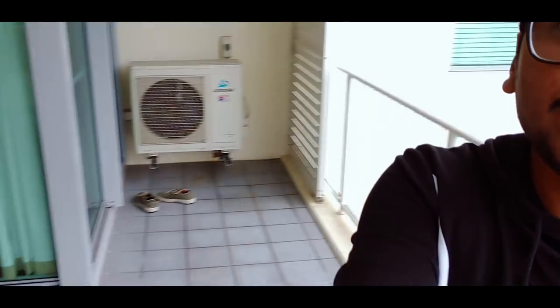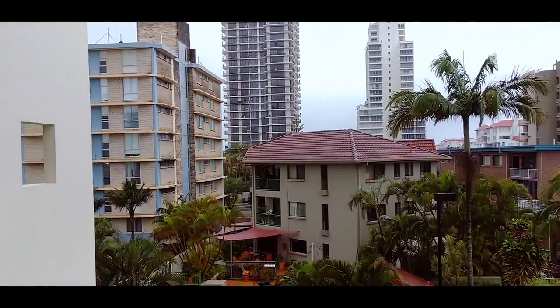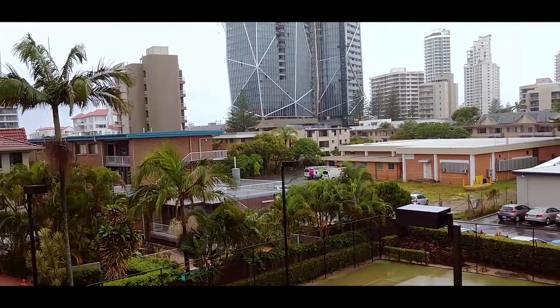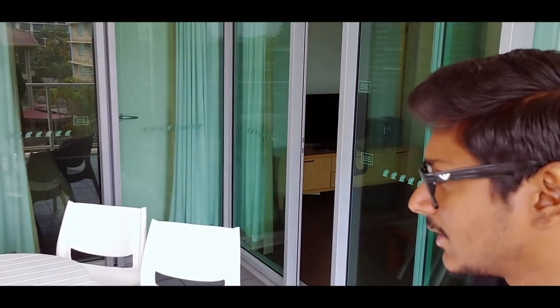So this is our balcony. Looks awesome, right? Check out the view from here. Wow. Really nice. Okay, let's go inside.